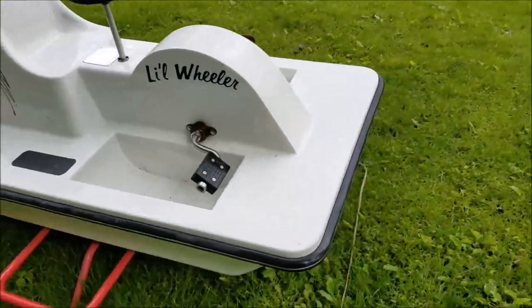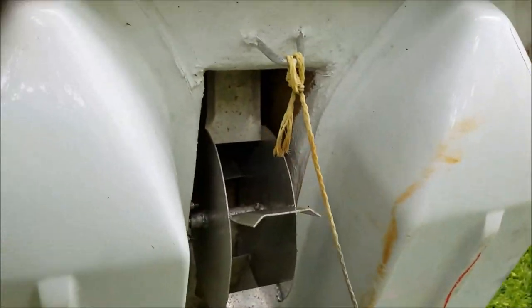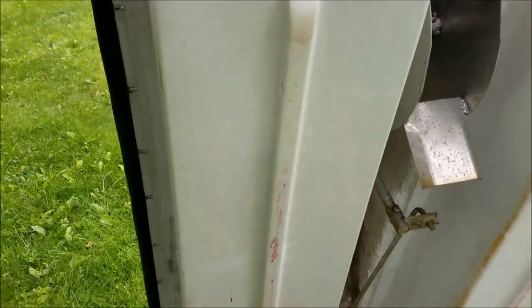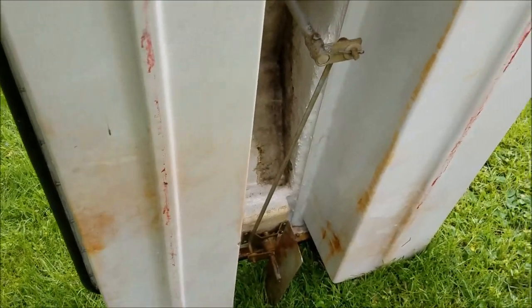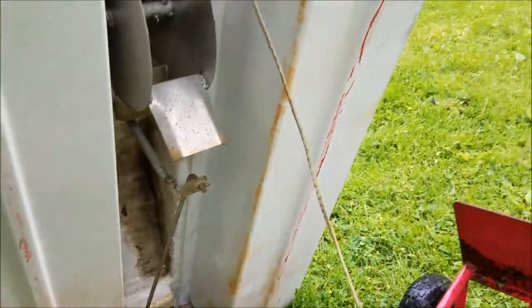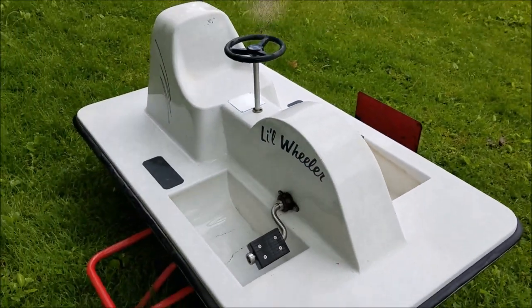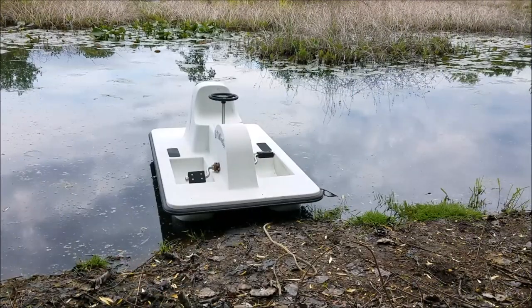Actually, take a look at the bottom here. Yeah, there's the bottom. Still a little rust and dirt there, but not too bad. And we'll put it in the lake, see how it floats. So the little wheeler floats.